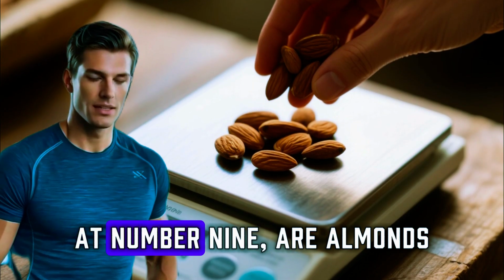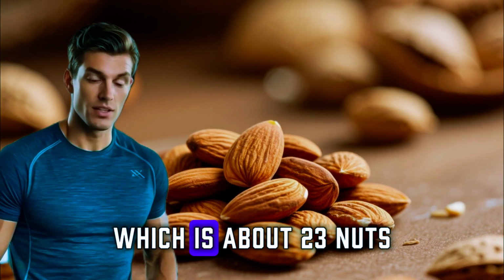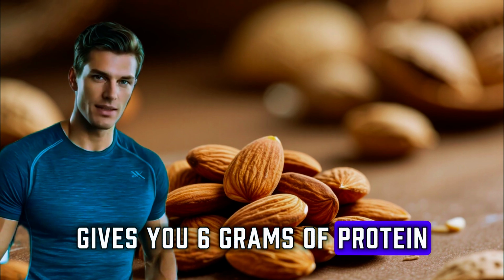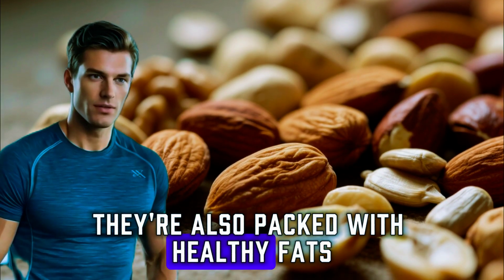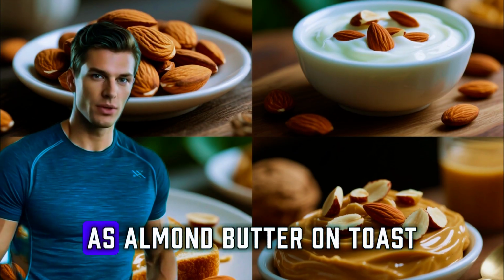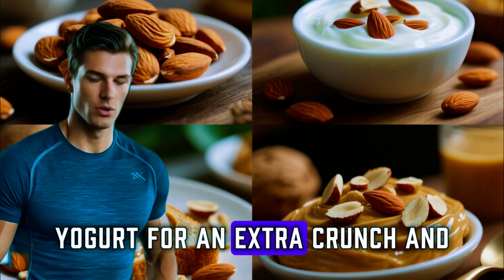Following lentils, at number 9, are almonds. A 1-ounce handful of almonds, which is about 23 nuts, gives you 6 grams of protein. They're the perfect on-the-go snack. They're also packed with healthy fats, vitamin E, and magnesium. You can eat them whole, as almond butter on toast, or sprinkled over your yogurt for an extra crunch and protein boost.